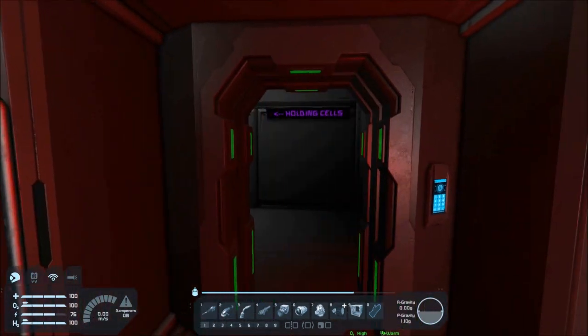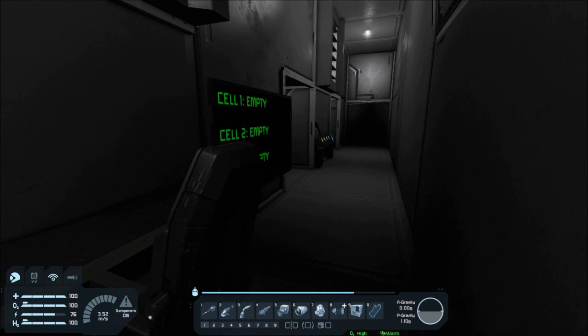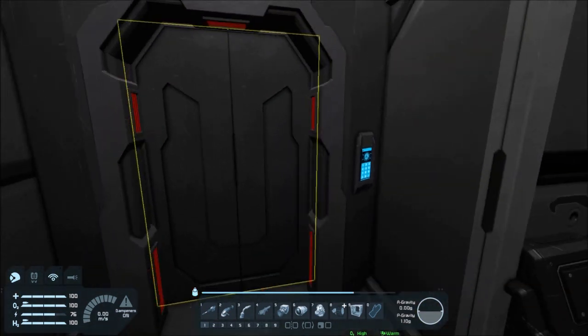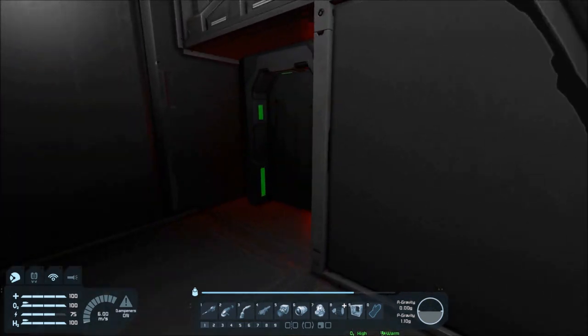Now this deck contains the holding cells, cryopods and computer core. I won't bother going into any of the holding cells as they're just a couple of beds and a toilet. Nothing particularly exciting, to be honest.